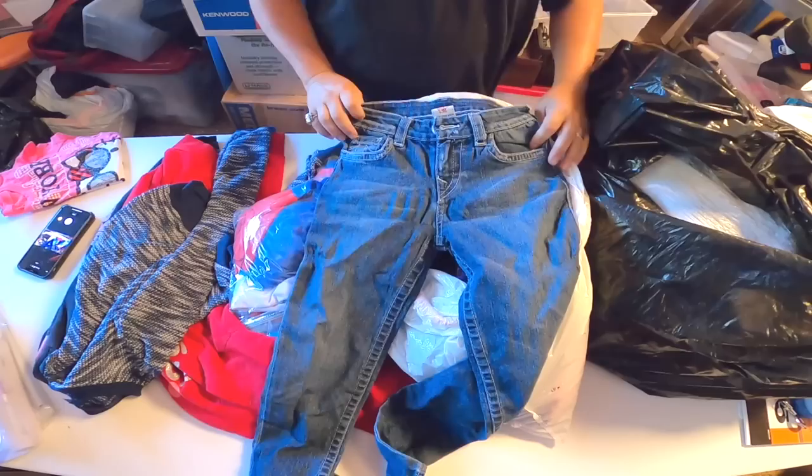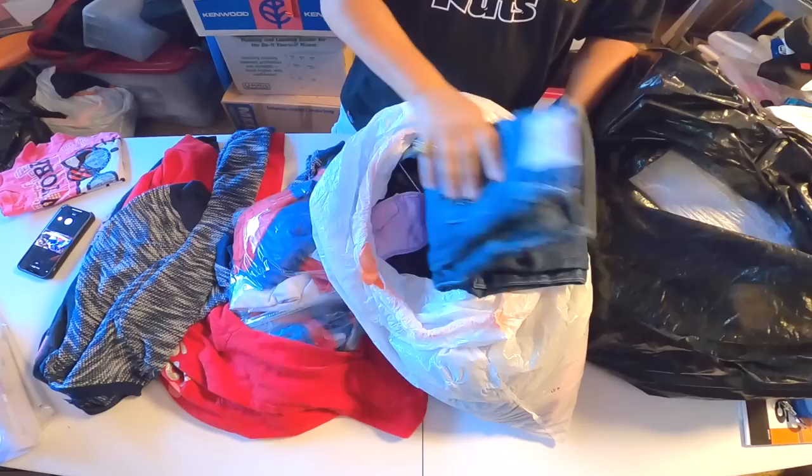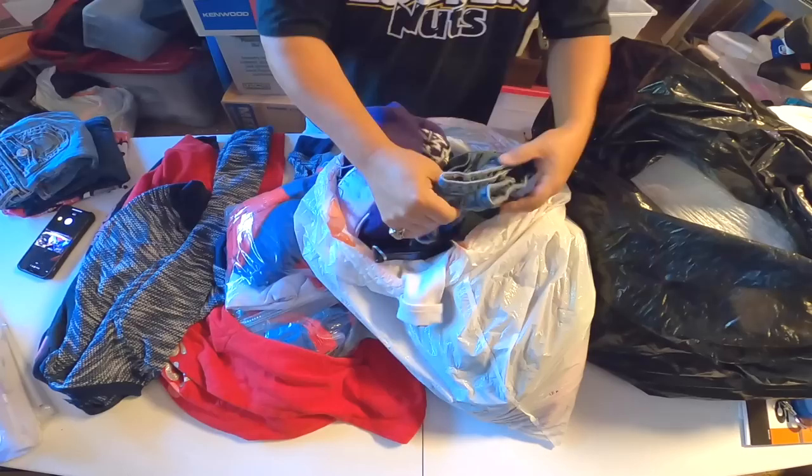All right, are these still worth money? I don't know. It's been a while since I found one, so I couldn't really tell you if they're valuable like they used to be, but happy to find that. Oh, this is in a garbage bag. Another True Religion, size 7. Let's keep it rolling here.